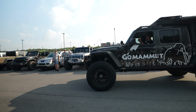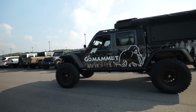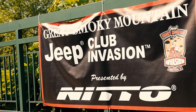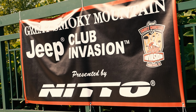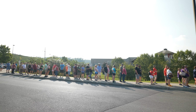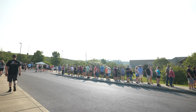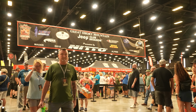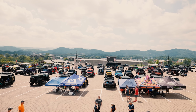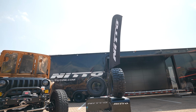The next day for us was Friday, and this is the day I decided to dedicate entirely to going to the Great Smoky Mountain Jeep Invasion. This was the 11th year for the event. The show is essentially split into 3 main sections: an inside show with vendors, a parking lot for show and shine participants, and an upper parking area for outside vendors.